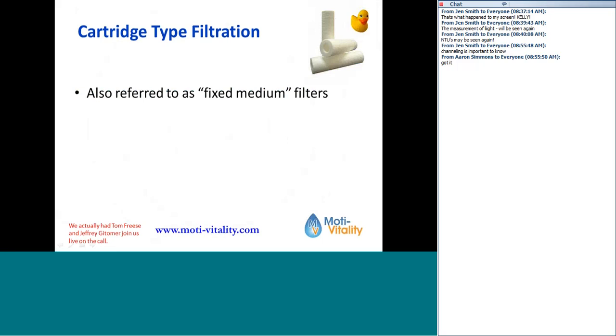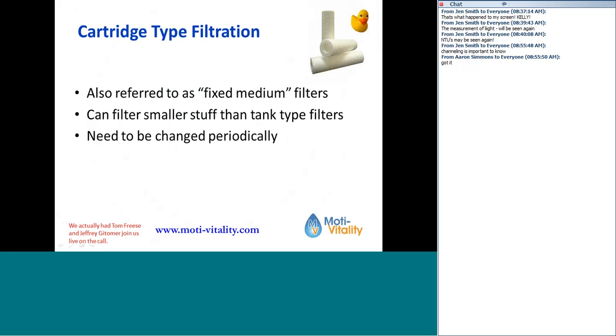Cartridge filters are probably one of the most common that we see out there. We run across these quite a bit. They're just sediment filters a lot of times, before a water softener, or you can use them for lots of different reasons. Sometimes there's point of use and point of entry, and these can filter out smaller stuff than the tank type filters, and you get a lot more versatility on what type of media you can put in them. So you can put a little deionizing filter in, for example. But you've got to change them periodically. Usually they're just disposable too. It's got a little bit of filter media in there, and they're not backwashing. So when the filter's clogged, you've got to change it.